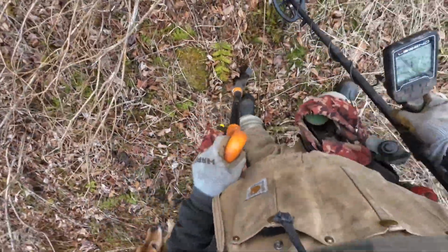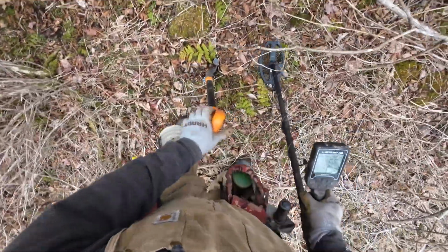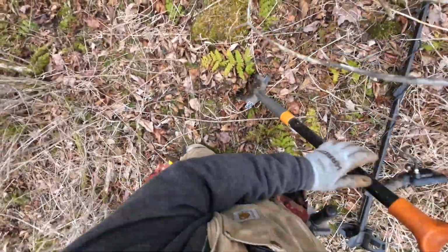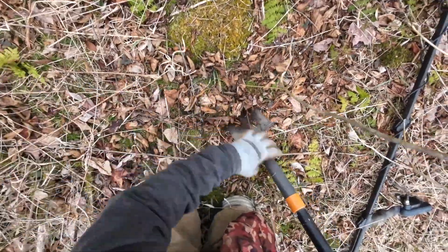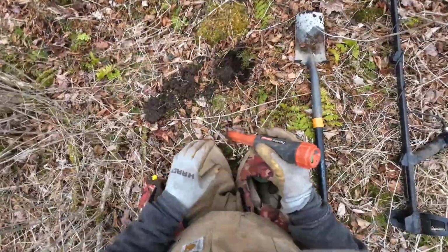All right, I'm getting a quarter tone right here. And how wonderful would it be if it actually was a quarter? Of course, there's no shortage of rocks.